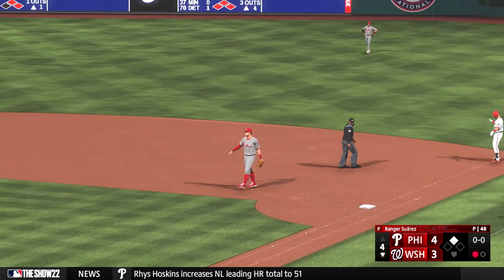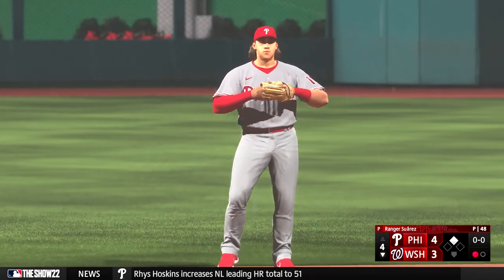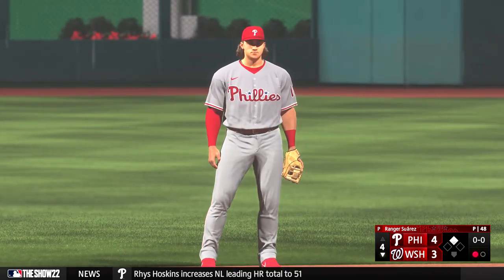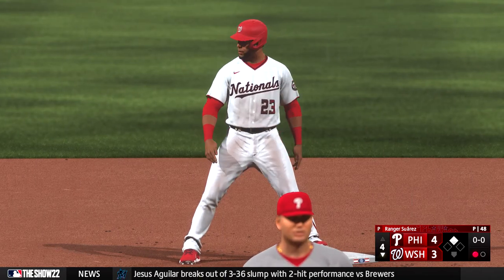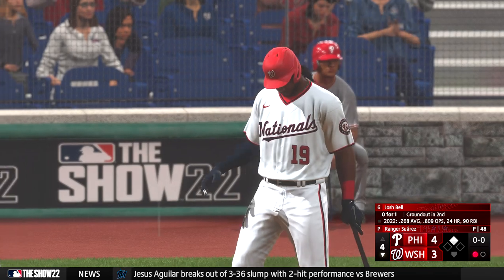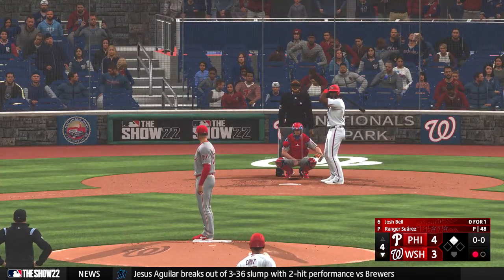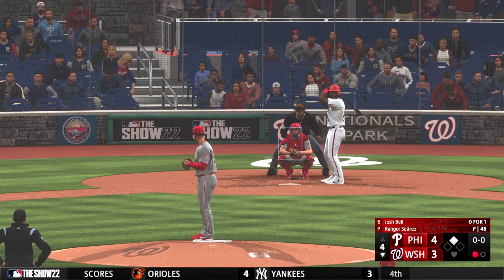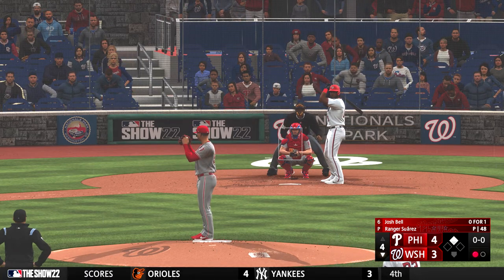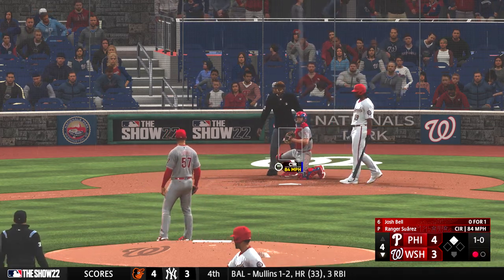Yeah, that was a wasted RBI opportunity. But a competitor like him, he is looking forward to making up for it in his next at-bat. Digging in, Josh Bell, the switch hitter batting right. Listen, there's absolutely no reason to pitch to this guy right here. You nibble, you see if he'll expand his zone, but don't give him anything to hit. If you walk him, not a big deal. You have a double play opportunity set up.